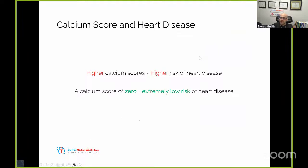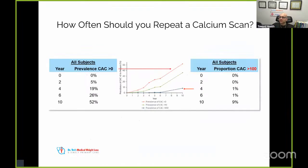So here are the key takeaways from the calcium score that I think you could appreciate. A higher score means higher risk of disease. A 0 score means a very low risk of disease. And should you repeat it? I think in high risk scenarios with a 0 score, you may want to look at 3 to 5 years. Low risk scenarios, 5 to 7 years. And there are always special cases.